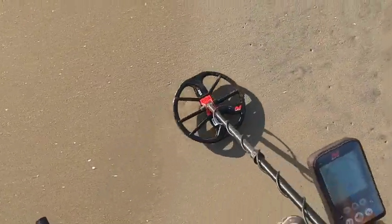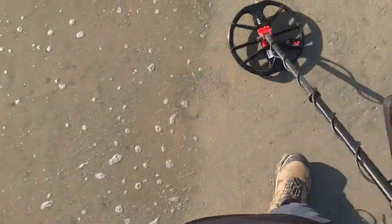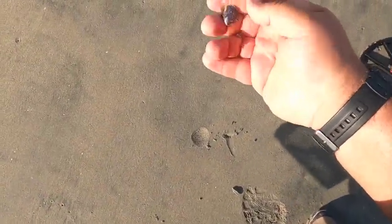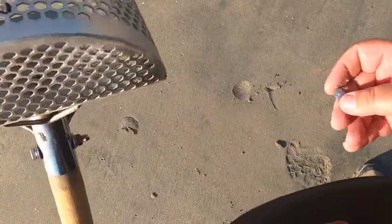Hopefully we can at least find a good shell or something. My wife likes to collect them. I'm here for the big money. What this is. A shell. Thought it was a nice piece of sea glass, blue sea glass, but nope, just a shell.